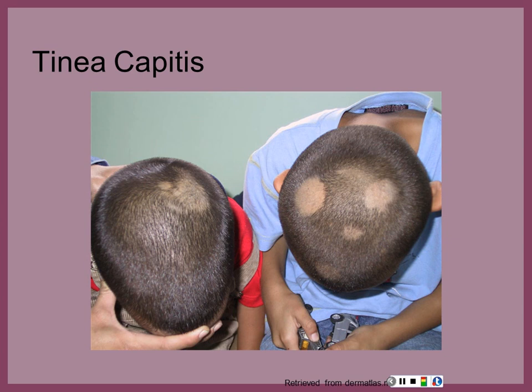They have to have something systemic. They can't just put an ointment on there. They have to go to the doctor and get something prescribed to take systemically to get rid of this.